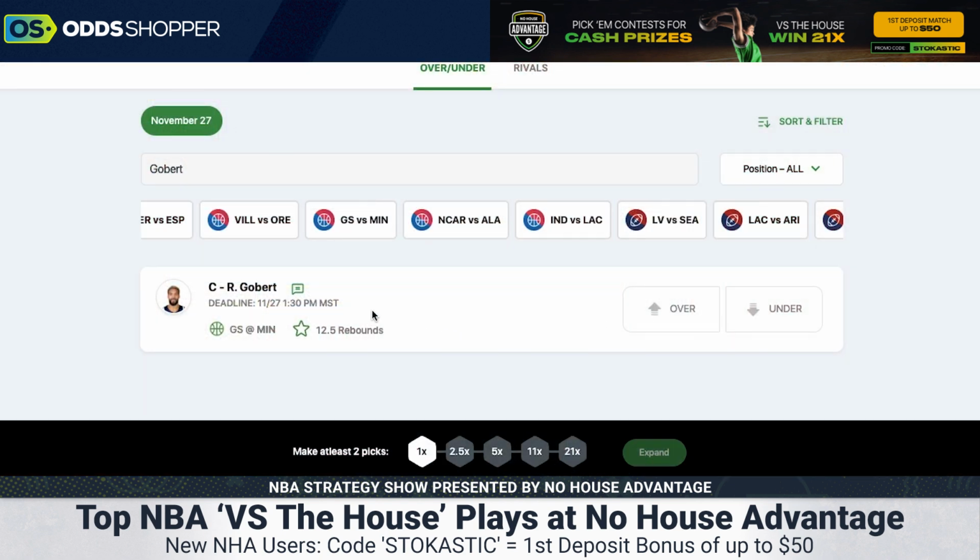All right, we got the Golden State side out of the way. Definitely like Wiggins there, but we got a really concentrated rotation on Minnesota. And again, we're just going to go over on pretty much everyone in this game, but we're going to go over mainly on Rudy Gobert, and we're just going to take his over on his rebound prop. I'm completely fine with this.